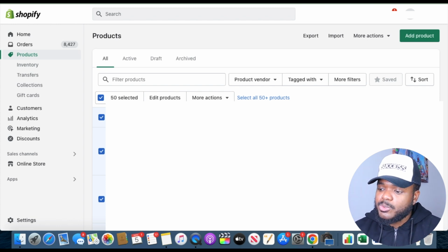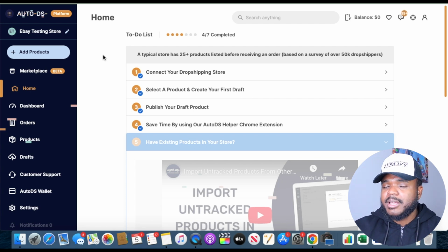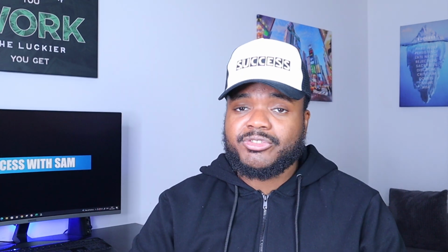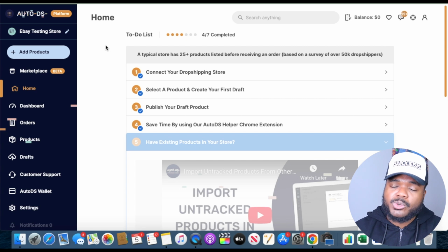a software called AutoDS. And AutoDS is simply a way for you to kind of reduce the time that it's going to take for you to list as many products as possible. And they're going to be able to help you when it comes to doing various different automations. For example, auto fulfillment, monitoring if your supplier changes the delivery time. But first things first, what you need to do is connect your Shopify store to your AutoDS account.